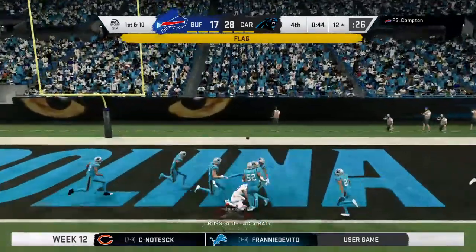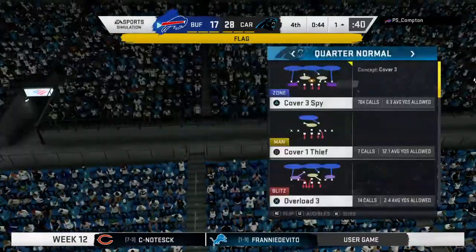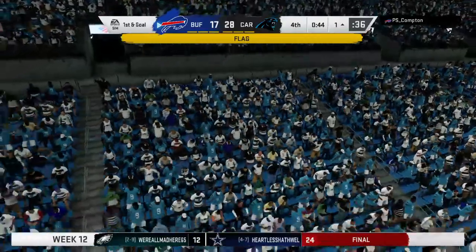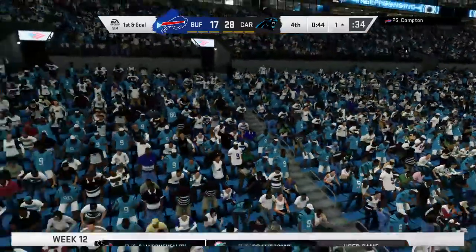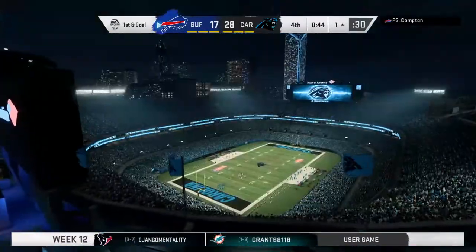Flush to his right, and a flag comes in as that one falls incomplete. Well, let's see who this is on. And since the penalty occurred in the end zone, move the ball to the 1-yard line. 1st and goal from the 1-yard line. Costly penalty.